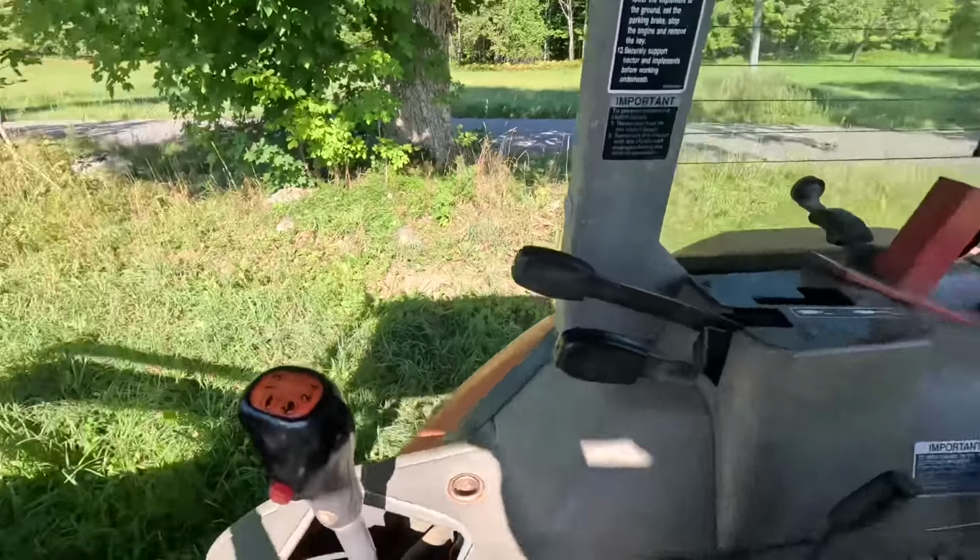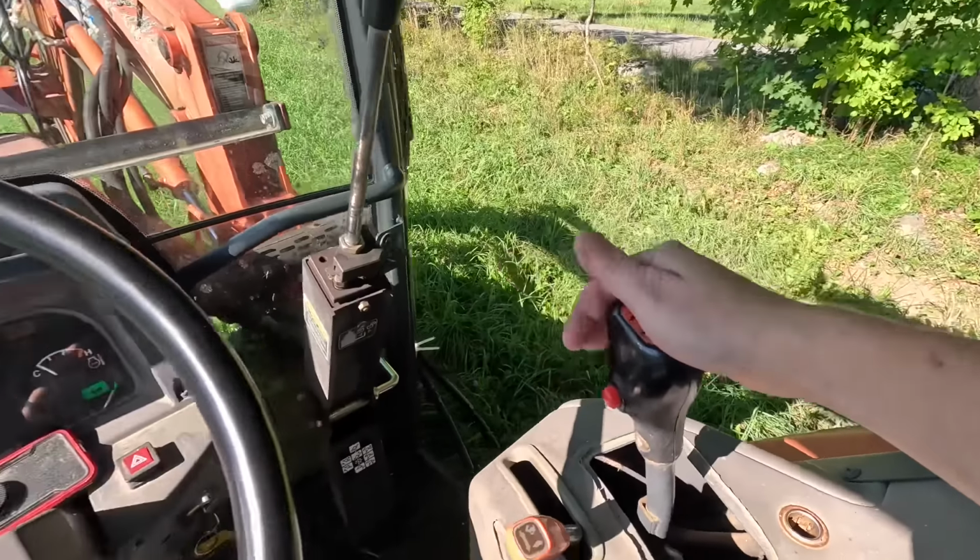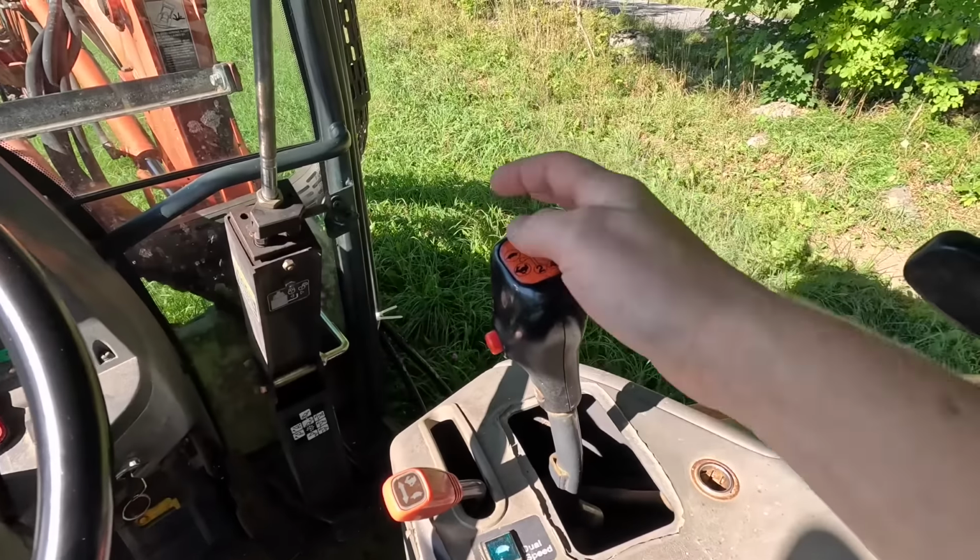I'm excited to finally have a hay day. Let's get going. All right, so with this, we are going to be pushing this over, which is a slower gear.